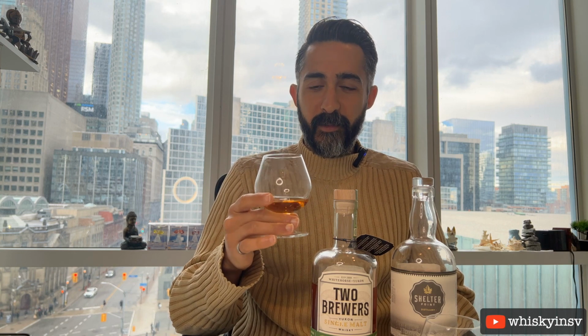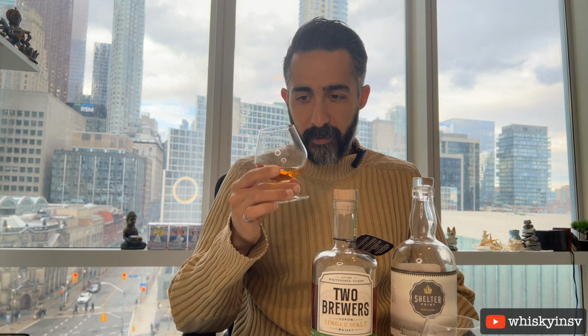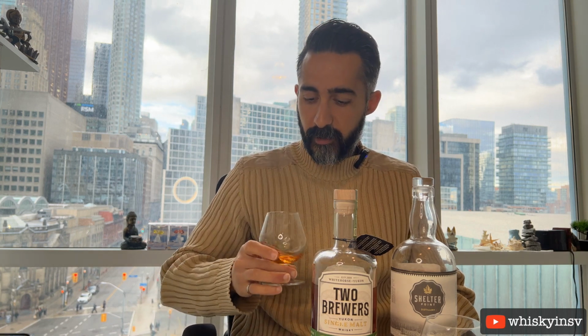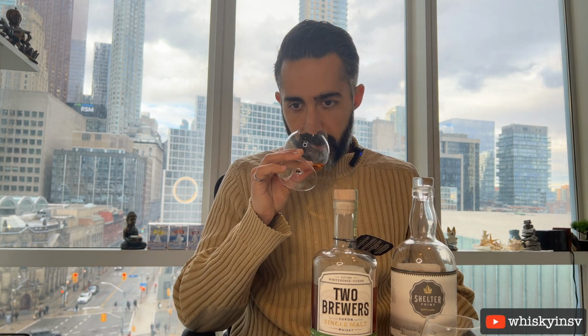I wish I had my Glencairn glasses. Unfortunately, in a rush to get here, I actually left my Glencairns at my parents' place. So these are probably more appropriate for other types of spirits, maybe not so much whiskeys. But I'm going to cheat a bit and go by the notes that I had in my mind when I was drinking them during the week.